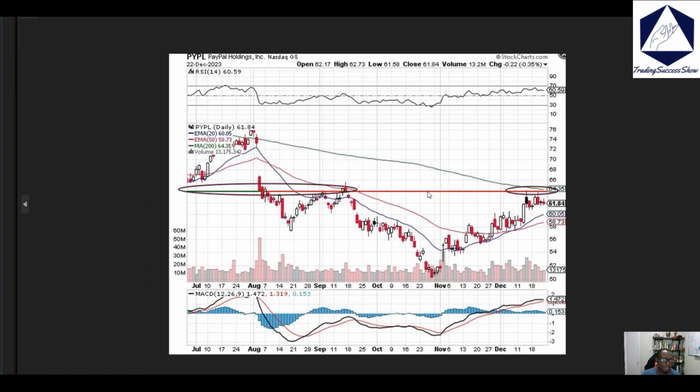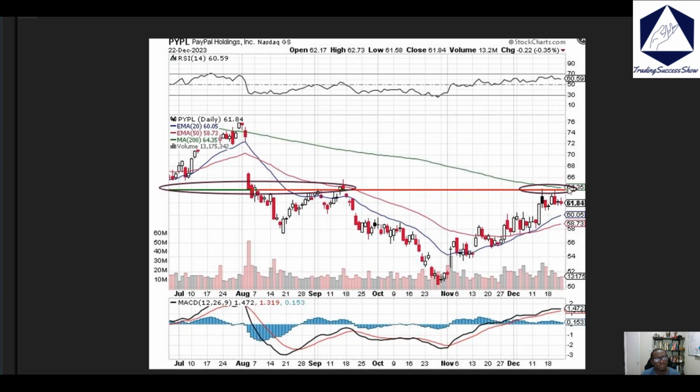Also looking at PayPal, guys, we're looking at the 200 moving average. We've been having issues around this area. This is also an inverse head and shoulders, so I'll be expecting this to really hold this spot, 60.50 or 61 area as support, and then we can continue to break through the 200 moving average.